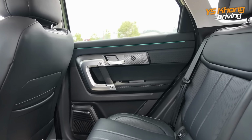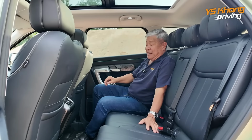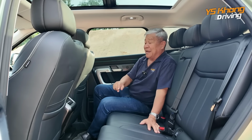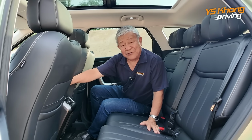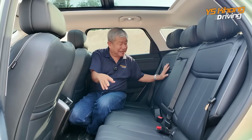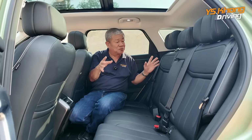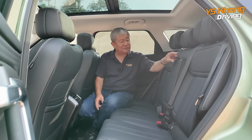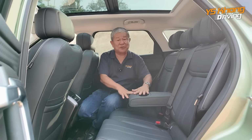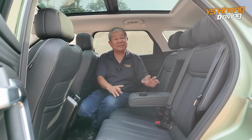The door handle motif is carried through to the back, and there's an aircon outlet for the rear passengers, so the rear passengers can feel cool. And there is also a tie-down switch. The rear seats itself are quite nice. You can sit 2 to 3 people in comfort. Of course, it's also more comfortable if you sit 2 people, because then you can put the armrest down and you can have your drinks here.